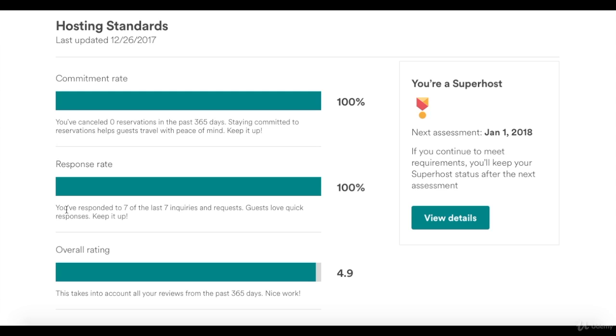So the commitment rate is anytime somebody books a reservation, you follow through with that reservation and you don't cancel, because that's an inconvenience for not only the guests but Airbnb, and it hurts their reputation if someone books your place and they're not able to stay there for their particular visit or stay.